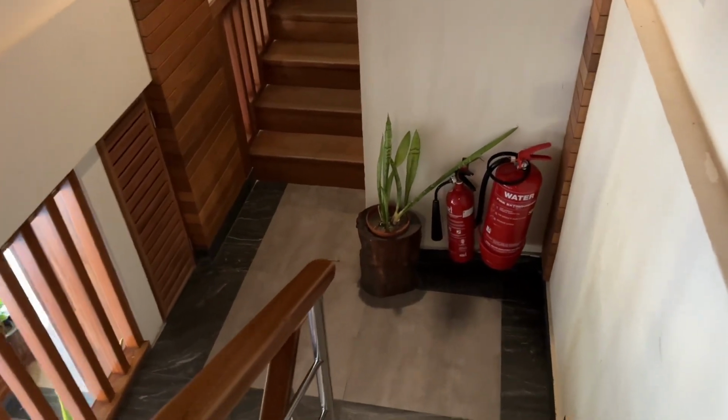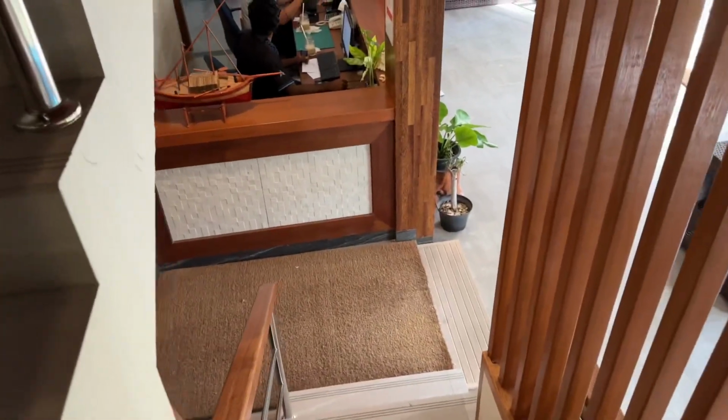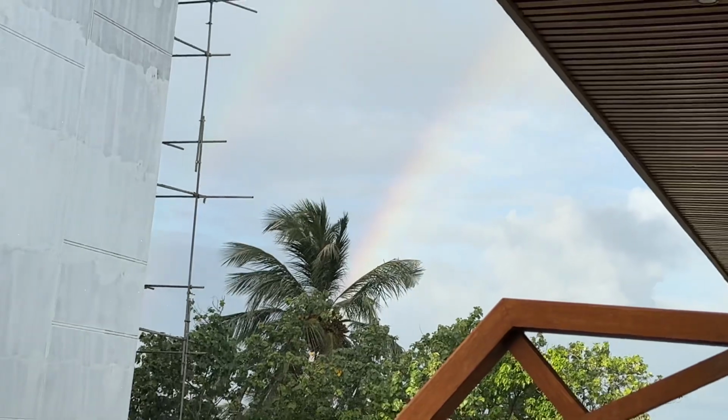They don't have elevator, guys, but their staff will carry the bags for you. Don't forget to give a tip. There's a rainbow after always the rain.